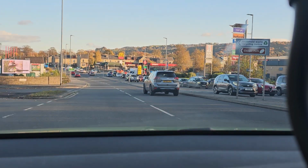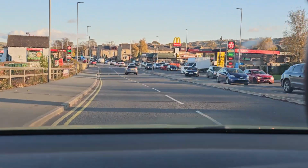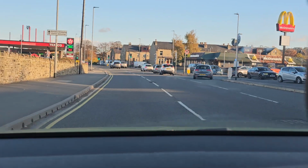Then, obviously, you can see McDonald's on your right side. There's a petrol station, Texaco. You're on the left lane, okay? It's 30 miles per hour, not 60 or 70, okay? And it's not 34, it's 30, but not 50.